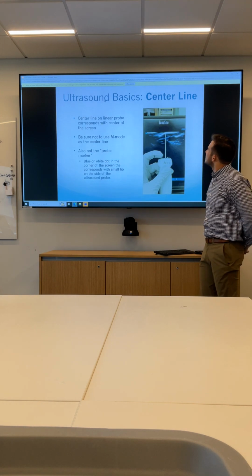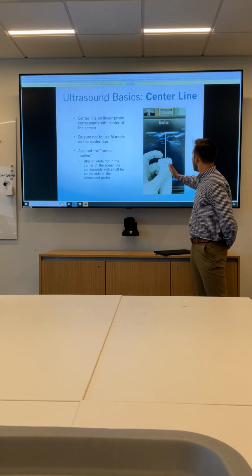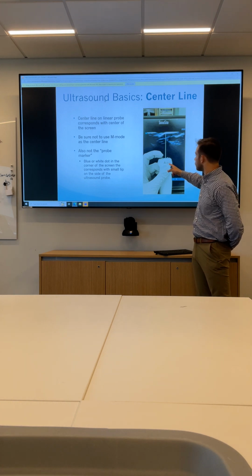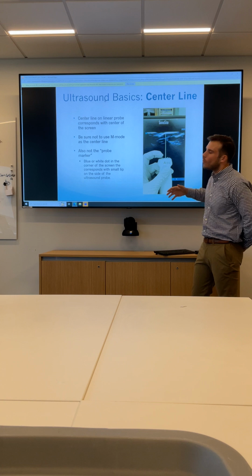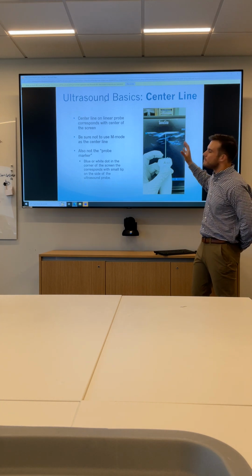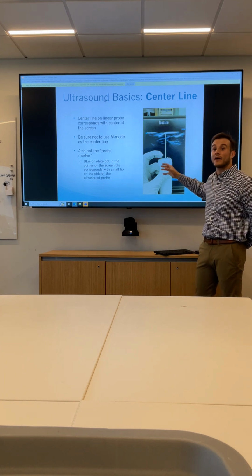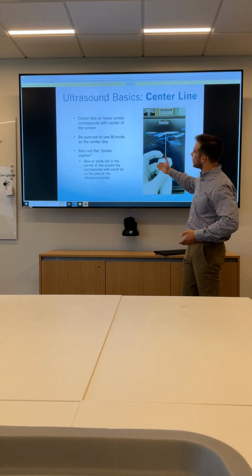More ultrasound basics, the center line. There is a center line that runs directly down the screen that corresponds with the arrow on most, if not all, vascular probes. There's a midline as well, or M mode. We don't want to use that. We want to use the center mode. It just makes it a little bit easier, and that M mode can sometimes black out the image on the screen a little bit. So the center line of the linear probe corresponds with the center of the screen.